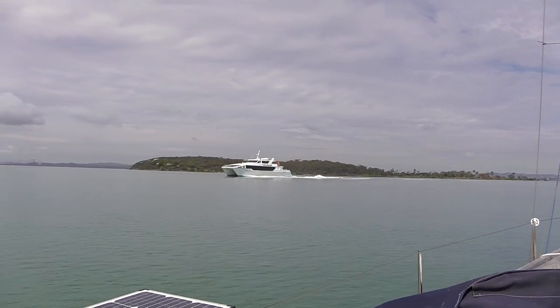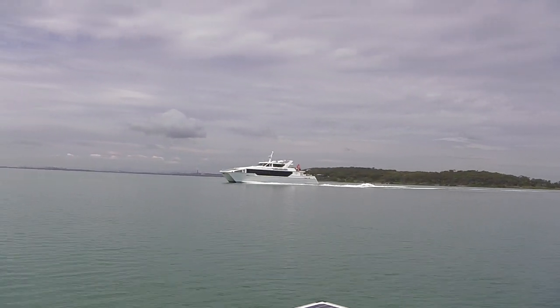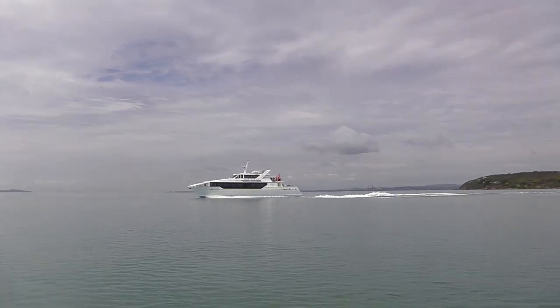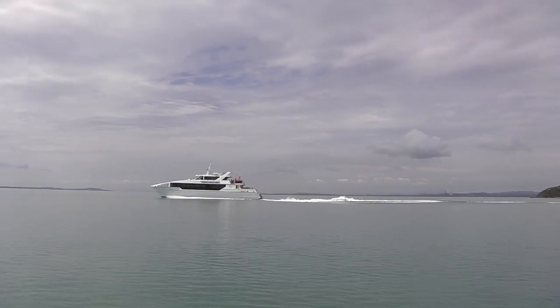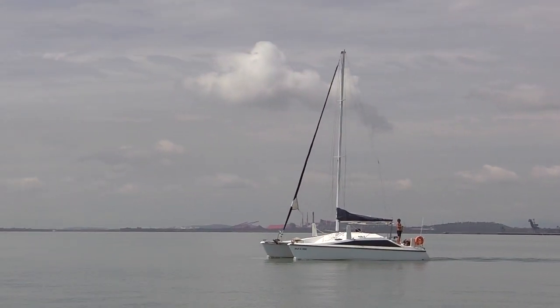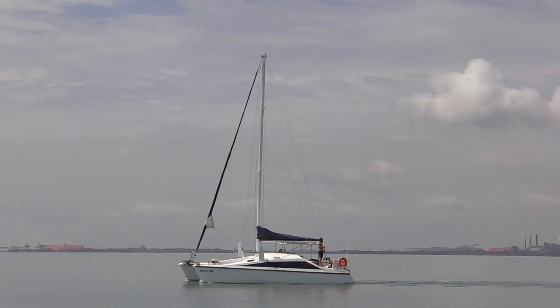This is the Heron Island boat. Nice small catamaran. Wild and free.